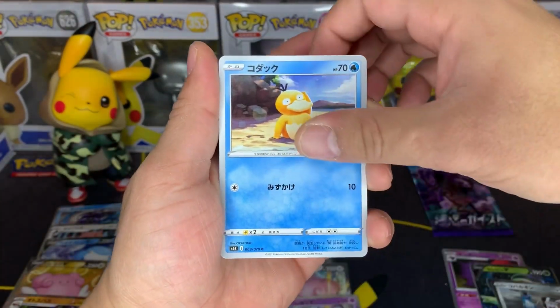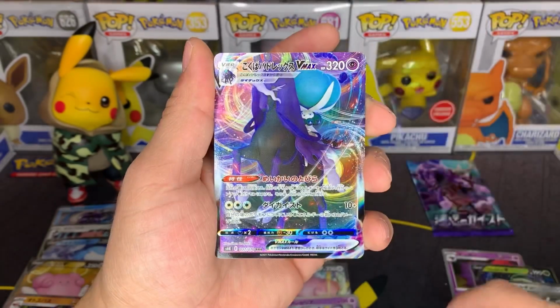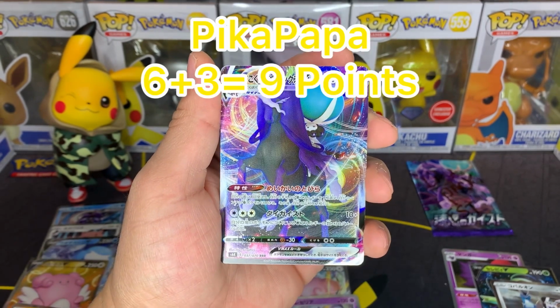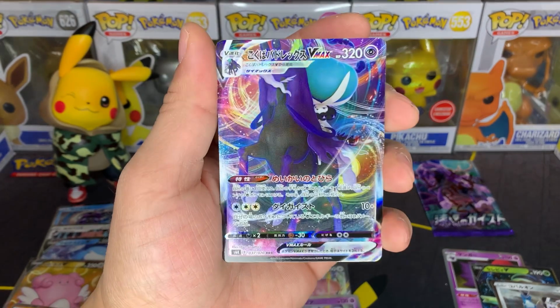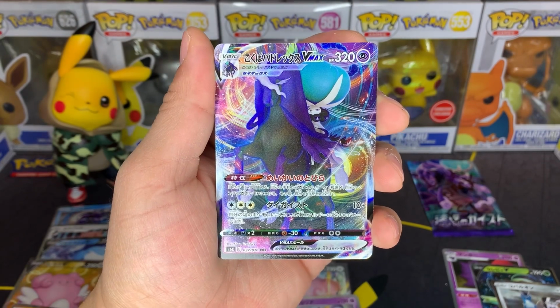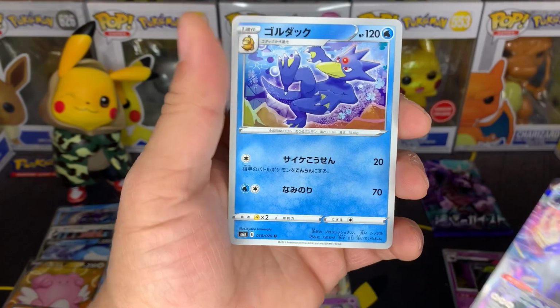Damn. I think I saw something. Psyduck, Flaffy, Kecleon. There we go. Really nice hit. Very playable card. I believe this is the most valuable VMAX in the set. Shadow Rider VMAX. Triple R, lovely. Very nice. 3 points. I didn't have a saving card. It was a gold dot.